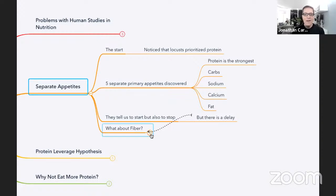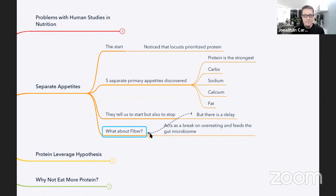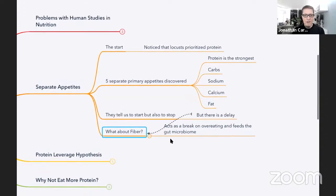And I'm not going to go into that much because we're trying to look at this from the perspective of these biologists. But as you know, it acts as a brake on overeating, and it feeds this microbiome so that you are overall healthier.